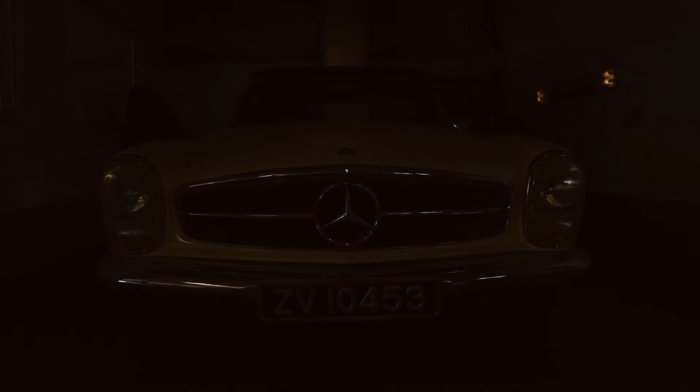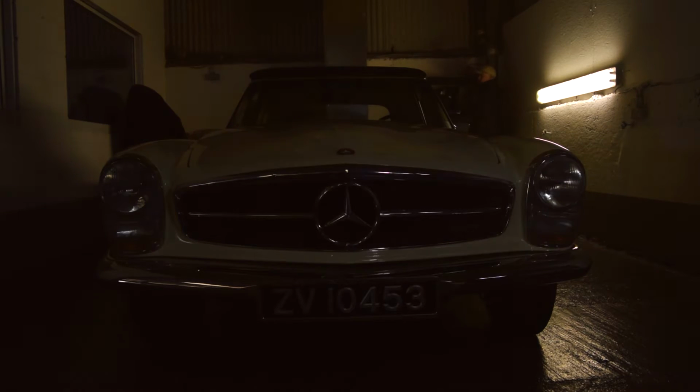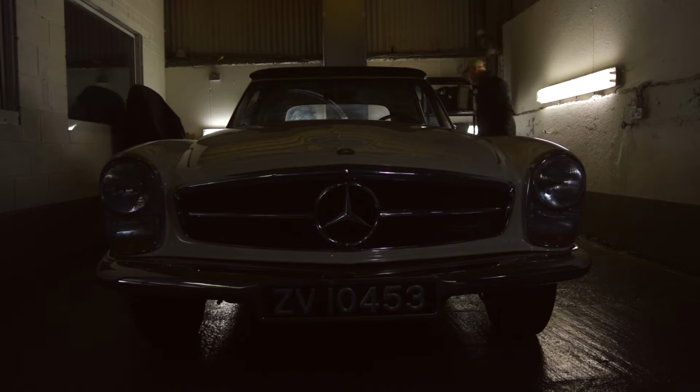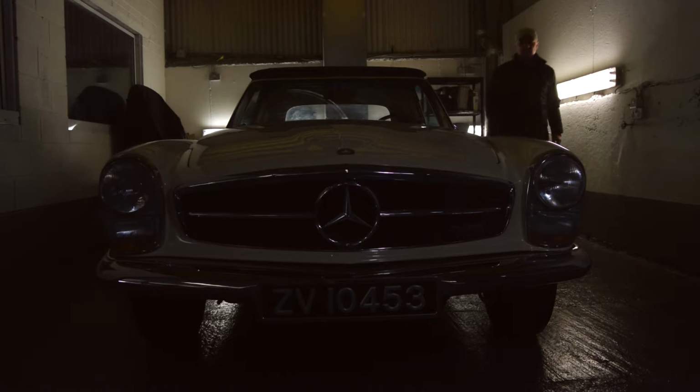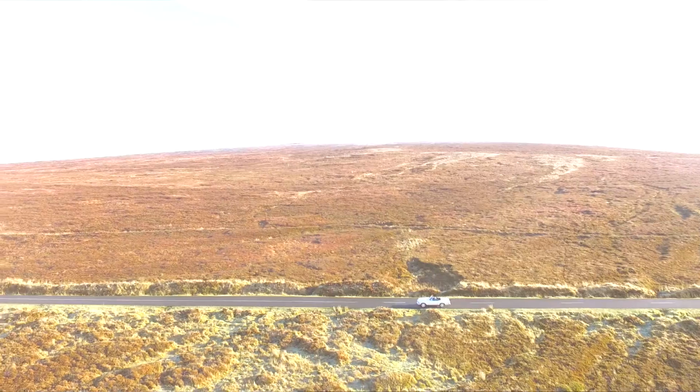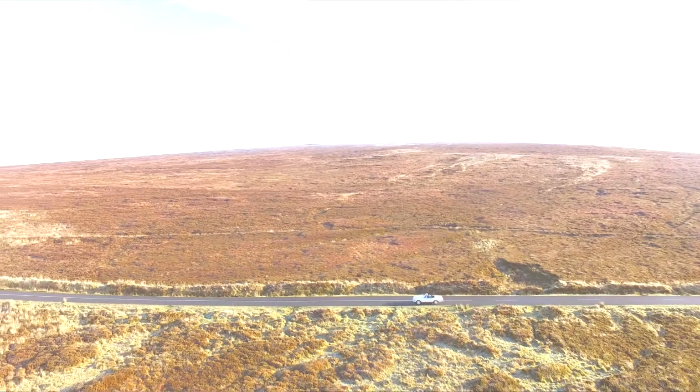My name is Brendan O Ciaruain and I drive a Mercedes-Benz 280 SL. This particular car is the car I always wanted. It's a different type of experience to a normal car. You can smell it, the oil, the petrol, the everything about these cars. It takes over your senses, and particularly open top driving, it's in your hair.